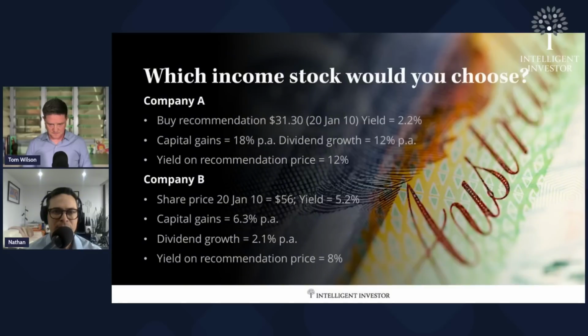There's Company A. This is a company that I recommended way back when I was a much younger man, just after the GFC in January 2010. This is in our subscription business, and the share price was $31. At the time, it only yielded 2.2%, so not necessarily a stock you'd think would be in a dividend fund. Now, the capital gains since then, and this includes a more recent period where the stock has gone nowhere for 5 years, have been 18% per annum. The growth in the dividend has been 12% per annum. And today's yield on that original recommendation price is 12%. So that does look more like a dividend stock.